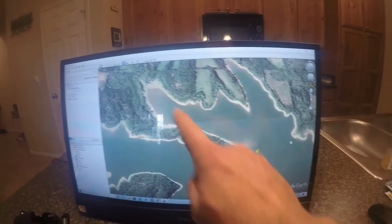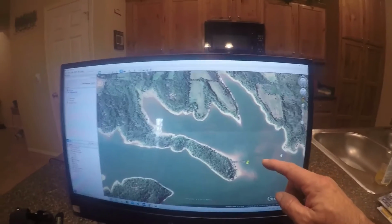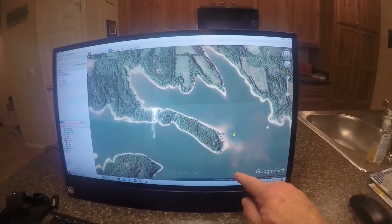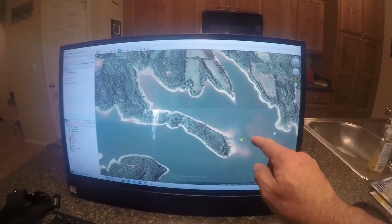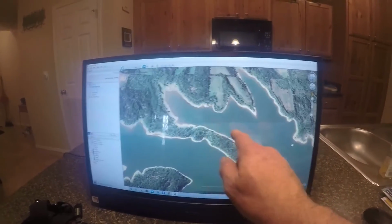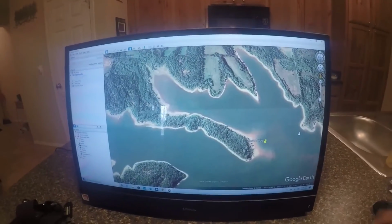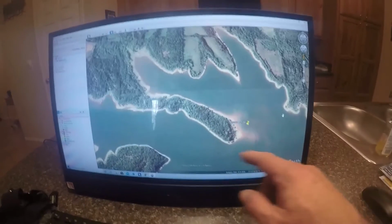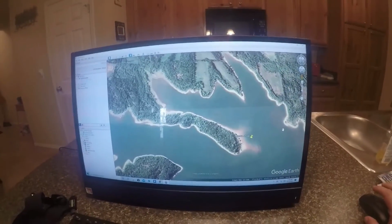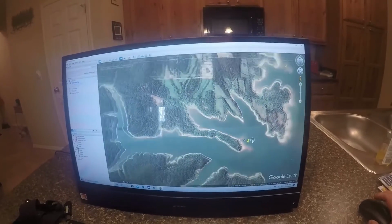This is a great area to start off fishing, and you could just make the round. Start off offshore out here, working your crankbaits and your jigs and your swimbaits, and then work your way in, maybe throwing some square bills and spinnerbaits all the way around. Then go back over and do it again, because the bass cycle every couple of hours. They've got to feed. So that's just different spots.